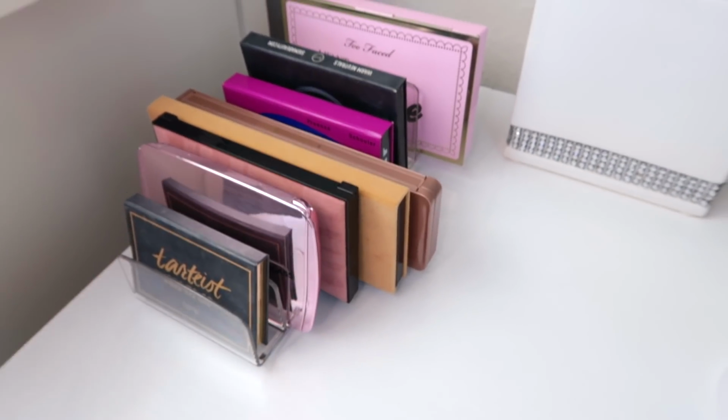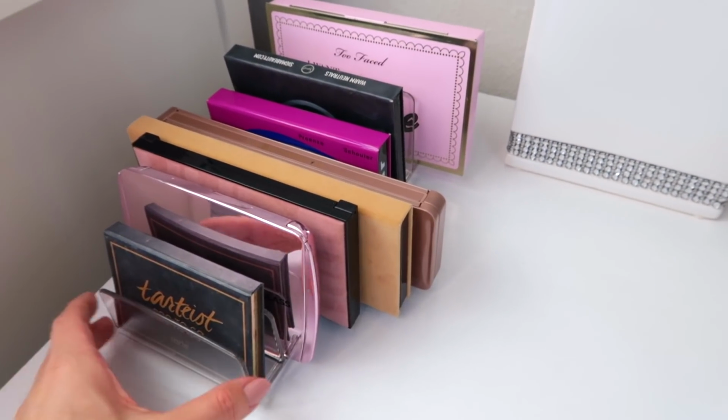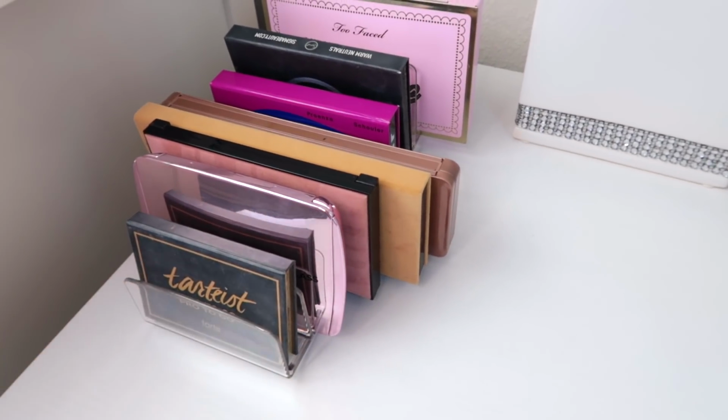This is something that I didn't have room for on my last vanity, and I always ended up having my eyeshadow palettes just laying all over the place.